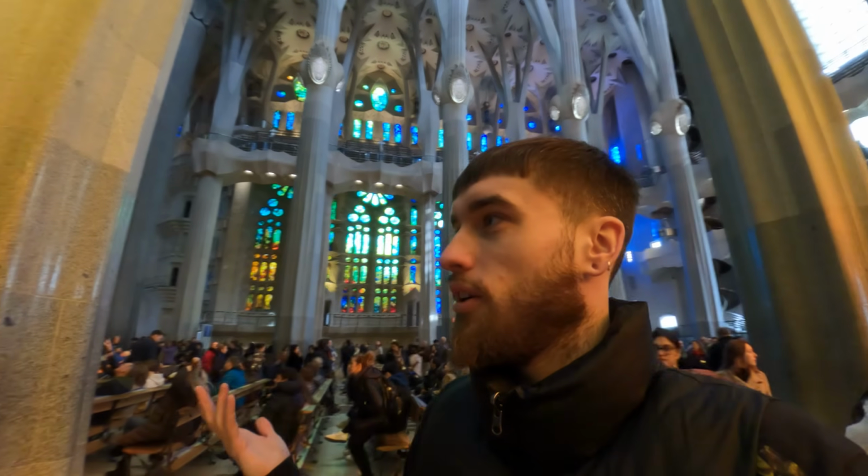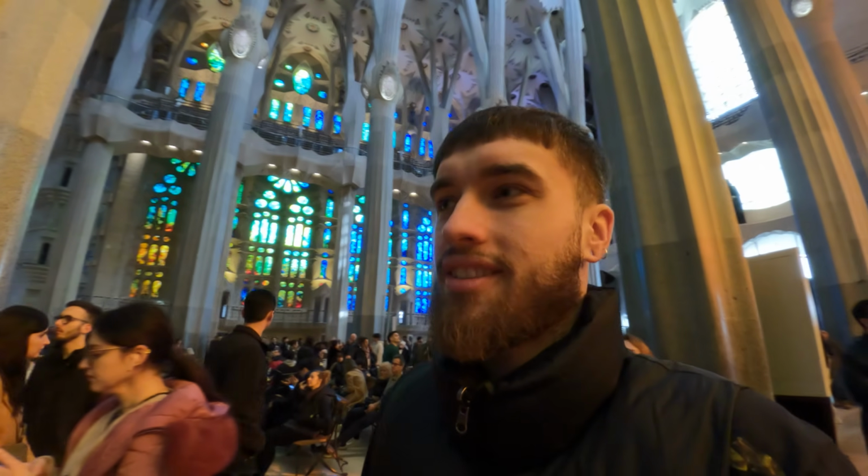It's the fact that Gaudi designed this in the late 1800s, and this was literally being constructed in the 1880s. But yet, how? How is this just so absolutely breathtaking when it's nearly 200 years old? Like the architecture back in the day, why do they not make buildings like this anymore? The buildings nowadays are just so hideous, just poorly constructed and cheap. But this is just a masterpiece. The very definition of the word masterpiece.